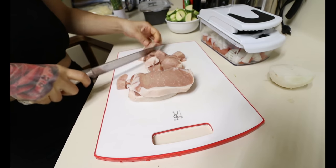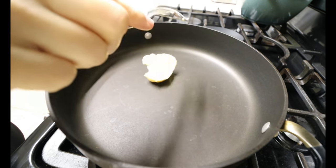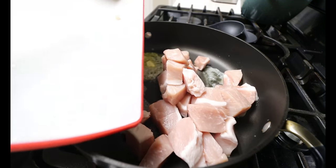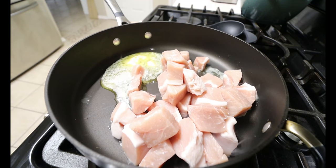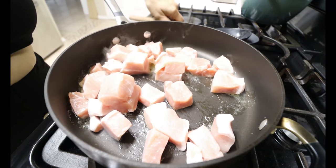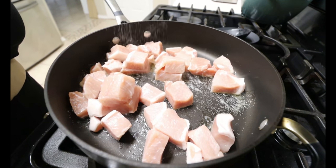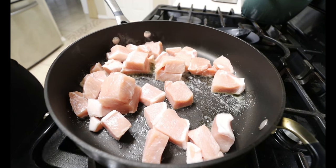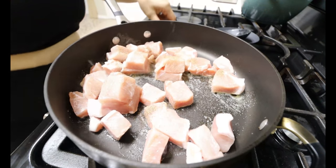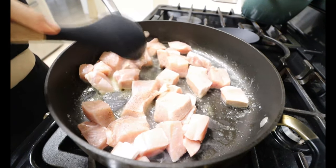This does not take very long at all. It's super quick and super good. We got a pan heating through and I'm gonna melt down some Kerrygold butter. We're gonna first cook down our pork, so I'm gonna go ahead and add it into the butter. You're gonna wanna cook this all the way through. For right now, we're gonna season the pork with some salt and pepper, so I'm gonna go in with a little bit of salt. And some black pepper. And cook your pork till no longer pink.